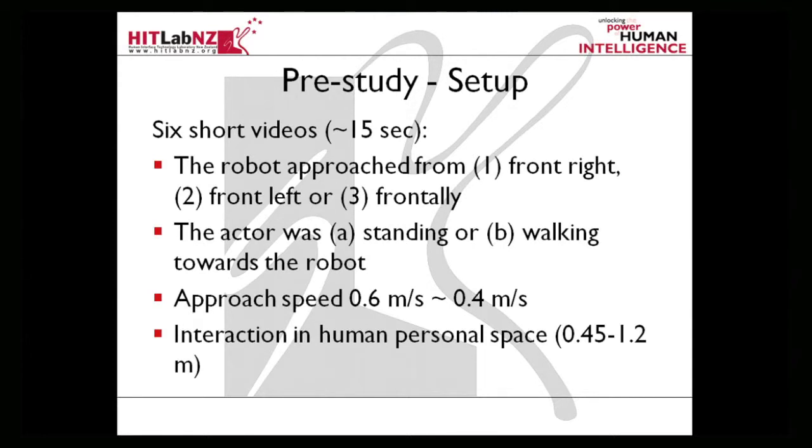At this point, the video stopped. Most of the video was from the third-person view. However, during the dialogue, we used the first-person view. There was a camera mounted on the head of the actor, so you could see what he sees. The robot approached with a speed of 0.6 meters per second, and at the distance of 2 meters slowed down to 0.4 meters per second.